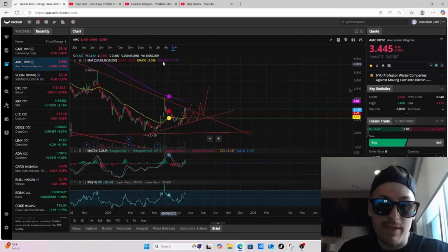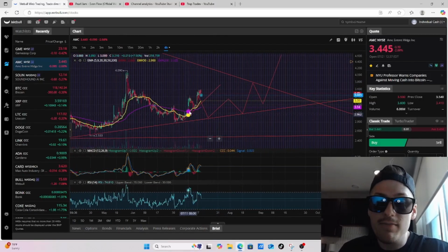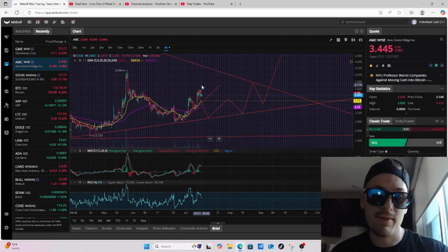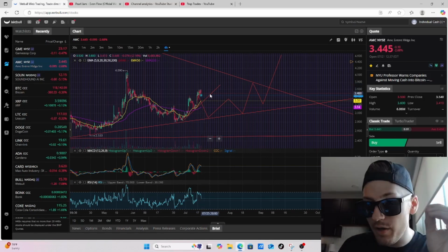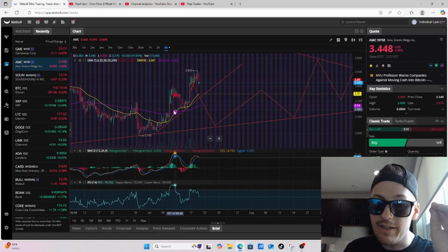However, micro update on the 4 hour. Let's start on the 4 hour. You are still making higher lows and higher highs, so that is a good sign for AMC here. You are still off of a 4 hour golden cross, which looks really, really good.